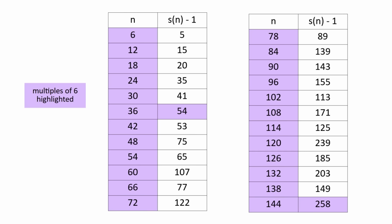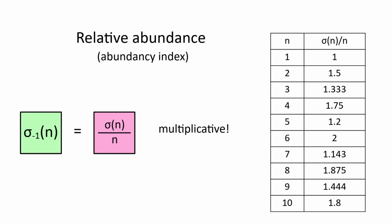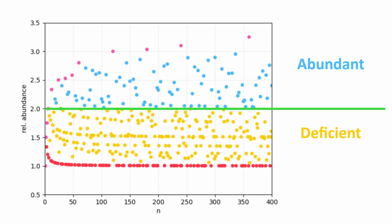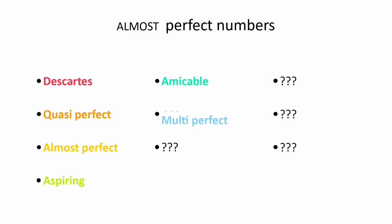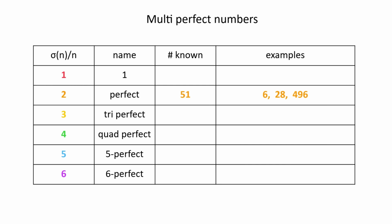Speaking of abundant and deficient numbers, my favorite way to measure how prime or composite a number is the relative abundance, which is sigma of n divided by n. Deficient numbers score less than 2, abundant numbers score greater than 2, and perfect numbers score exactly 2. But there are far more values of interest than just 2. In fact, we can find interesting results by looking at any positive integer value. In general, numbers whose relative abundance is a positive integer are called multi-perfect numbers. Perfect numbers are a subset of these, and some of the other types have specific names as well.